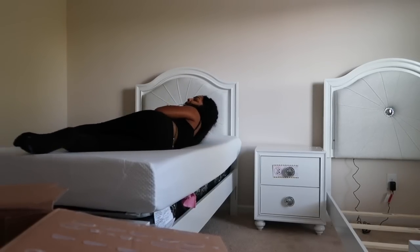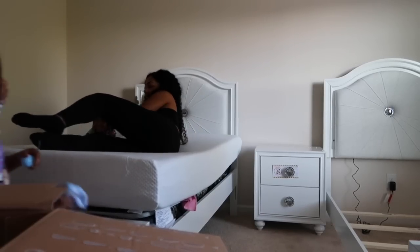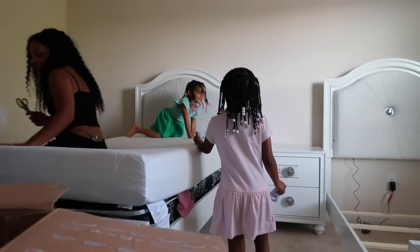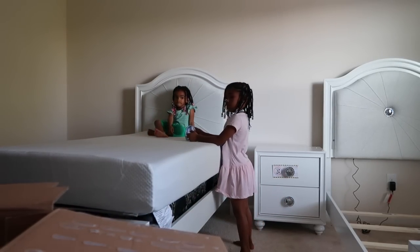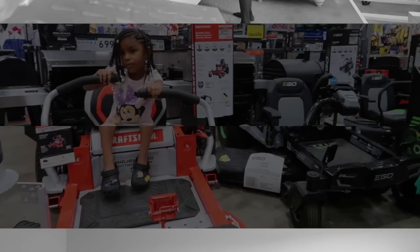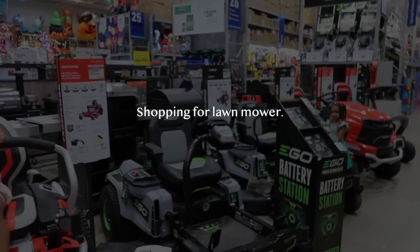Oh, I would have been good with a mattress from there at Walmart. We got yours underneath. Bruh? Yeah, schoolhouse. I like using it.